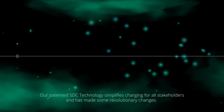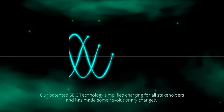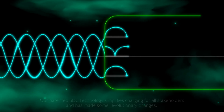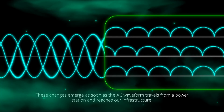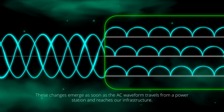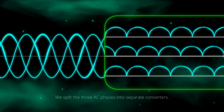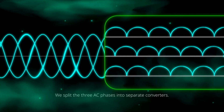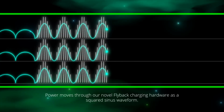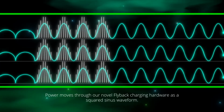Our patented SDC technology simplifies charging for all stakeholders and has made some revolutionary changes. These changes emerge as soon as the AC waveform travels from a power station and reaches our infrastructure. We split the three AC phases into separate converters. Power moves through our novel flyback charging hardware as a squared sinus waveform.